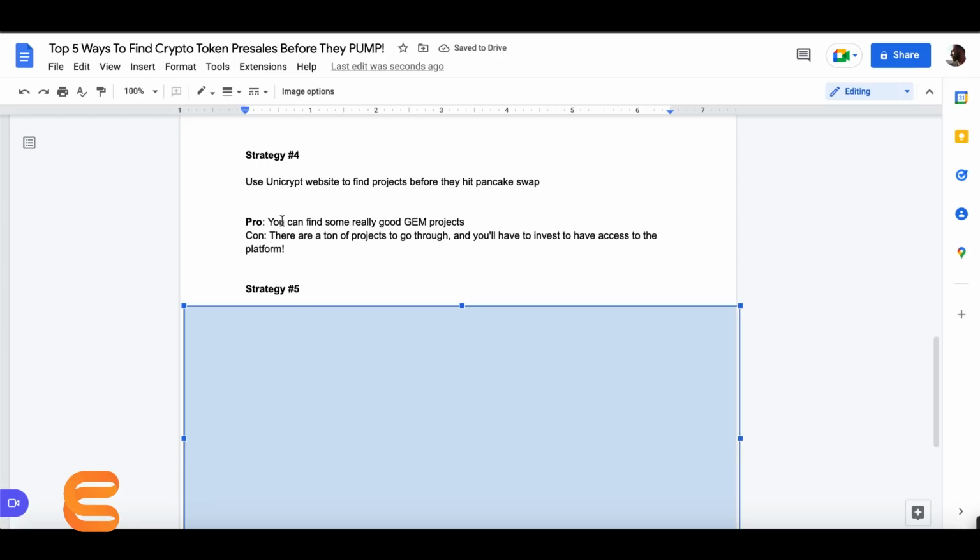But before I do, one of the cons of looking at the Unicrypt website that I was sharing with you is that there's a ton of different projects on there, so you have to vet through those projects. And whenever you have access to the platform and you see all of these prices that do drop, just be aware that there could be a lot of rug pulls on these platforms.